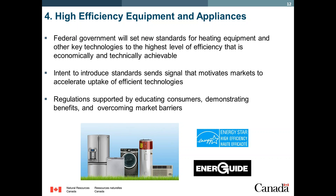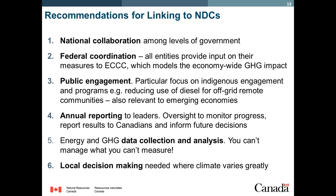To conclude, I would like to make a few recommendations based on Canada's experience of linking programs and policies to the NDC. In Canada, the federal government will continue to work with subnational governments and industry to support the built environment measures, such as codes, labels, and equipment standards.